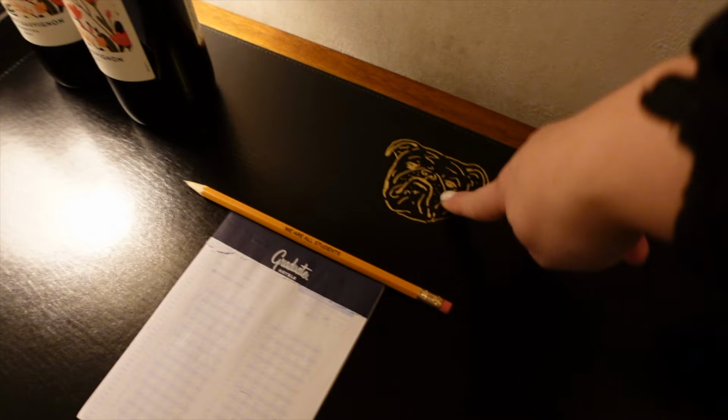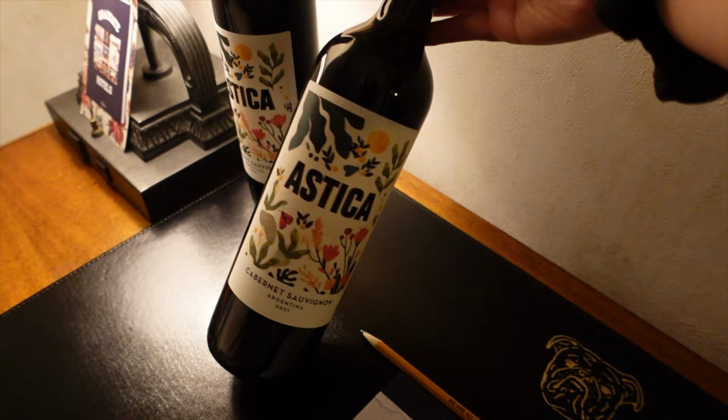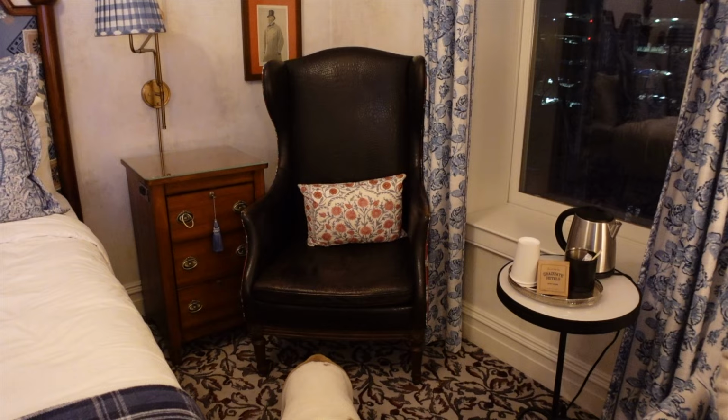What's really cool is that because we booked through Expedia and Andrew has a certain status, we got some free wine, and they actually gave us 2 bottles. So I'll be enjoying this later today. And then here's a cute little nook. And let's see our view. Pretty good, it's kind of like a street view. And now we're actually going to go enjoy some dinner.